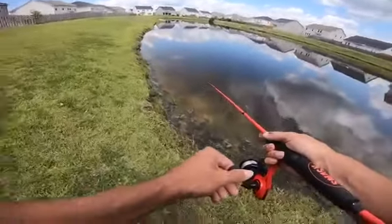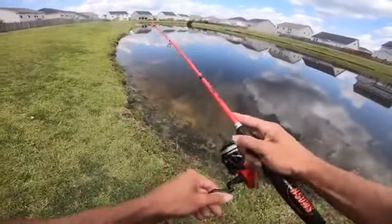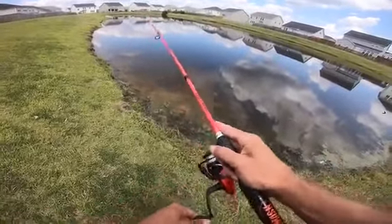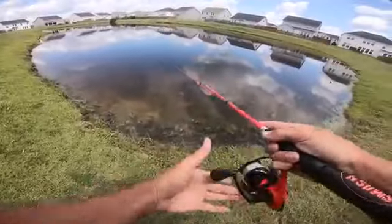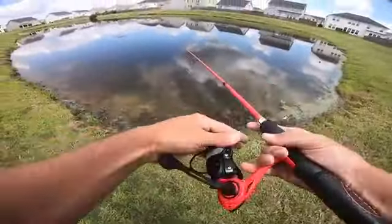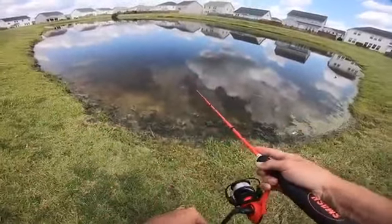There's a bunch of different, oh my God. Yo, yo, yo! We just had 2 or 3 hit it right there. There's 2 or 3 fish that just followed it in. One of them looked like he was about 2 pounds.